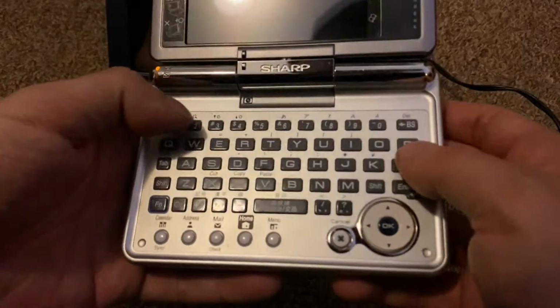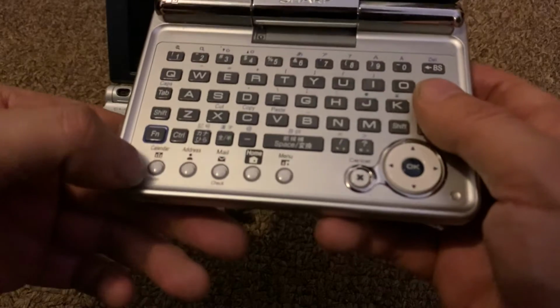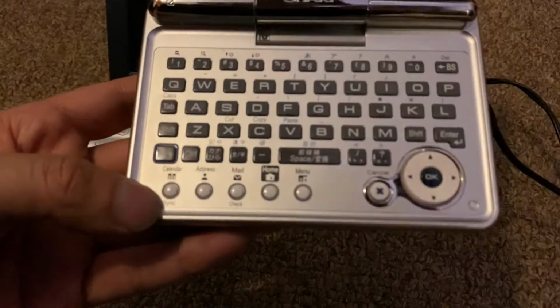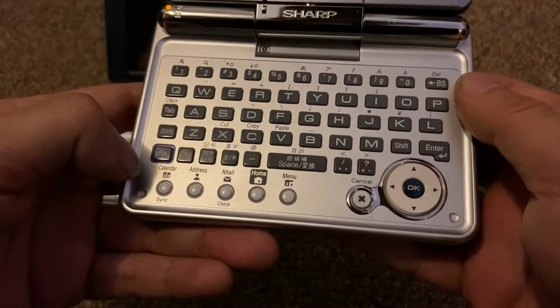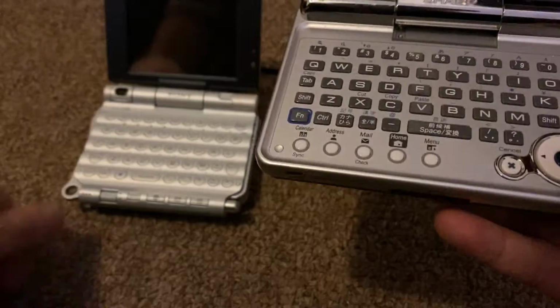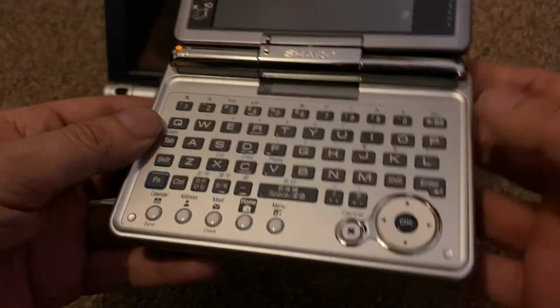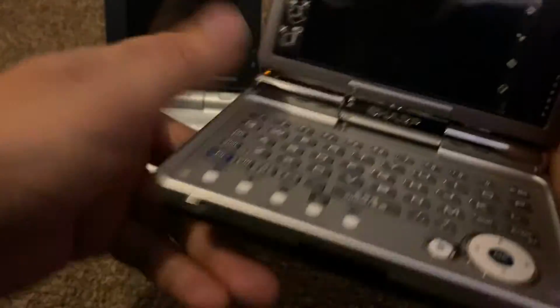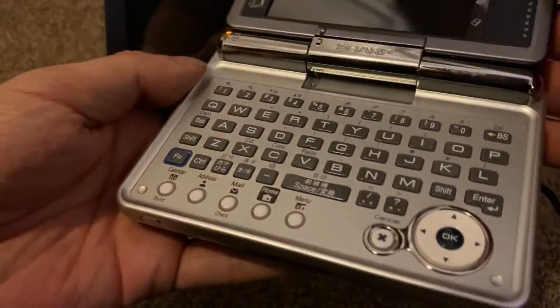Better keyboard than the UX50, I think. Then I have similar shortcut buttons here at the bottom: calendar, address, mail, home, menu button. It's all labeled actually, which is nice. You have a navigational button here, which you don't get on the Sony, and you have a cancel button as well. And I think this is also touch. They're both touchscreens, I think. I believe they both also have Wi-Fi and Bluetooth.